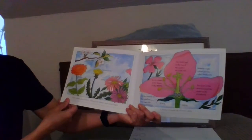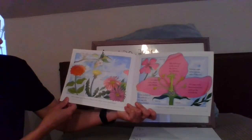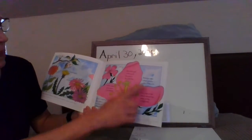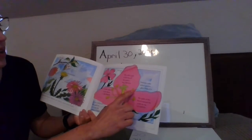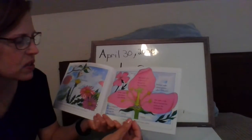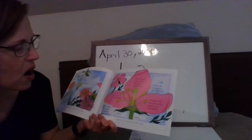It says many plants grow flowers. Flowers are where most seeds begin. Then we have the petal, the stigma, and the pollen. Stamens make yellow powder called pollen. So sometimes when you see some flowers and you touch it, it has that yellow stuff. That is the pollen.